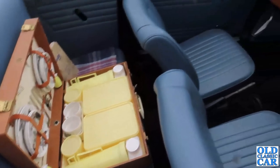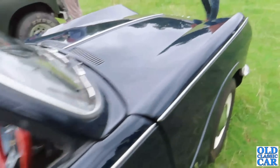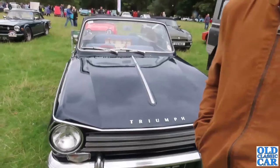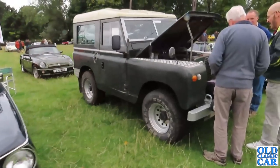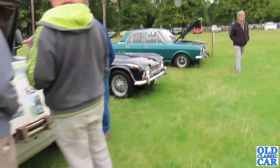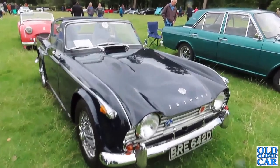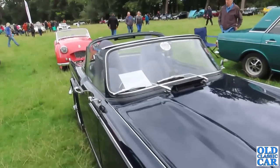From 1955, one of three. Very bonny little car, that is. Nice colour. It's just started to shine a little bit. Series 2 Land Rover. That's this TR4A. Right. 1966. Bit of information there.